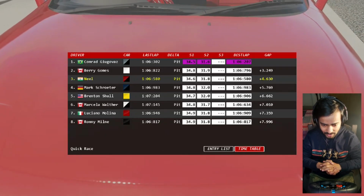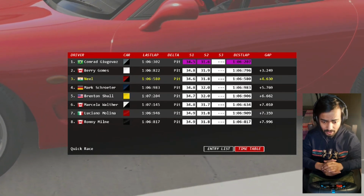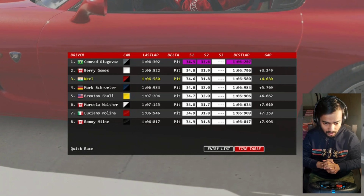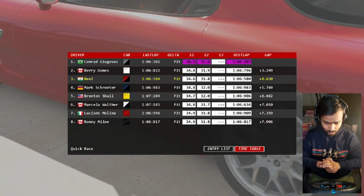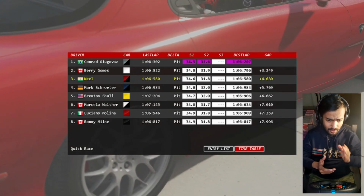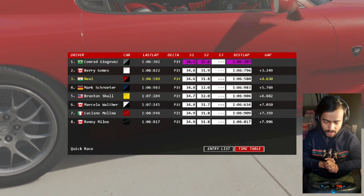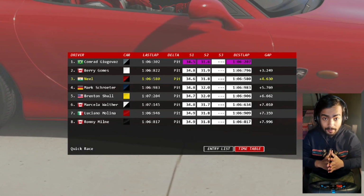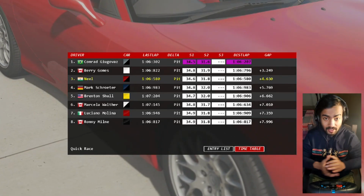But if you look at the times, some cars, for example the car that came in 5th, did manage a 107.204 in the last lap. And the slowest best lap time here was managed by the 4th car, which is a 106.983, which means we are looking at a time between a low 106 to a low 107. Fine, it is what it is.